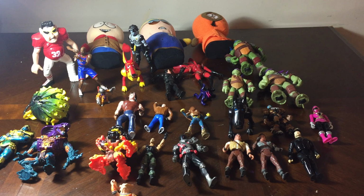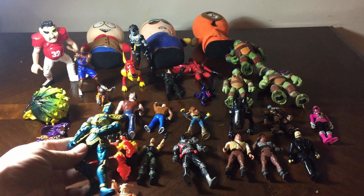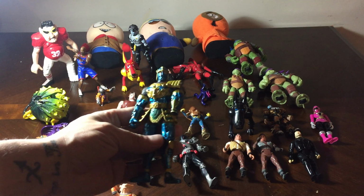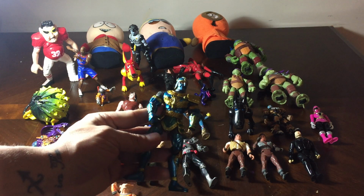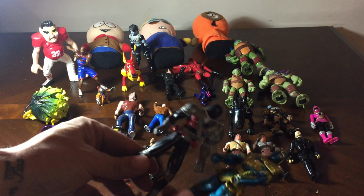together. I'm going to start left to right like I always do, and shoot me what you know about these figures in the comments, because some of these I have no idea. I took a chance. So this looks like a Power Ranger guy. I picked him up. He came in a figure bag, missing a hand, with this guy who looked like another Power Ranger guy.